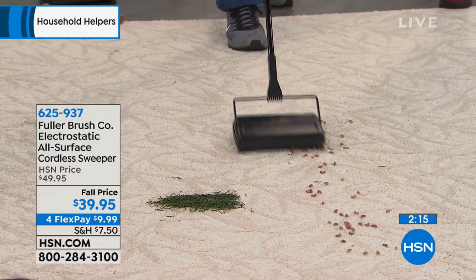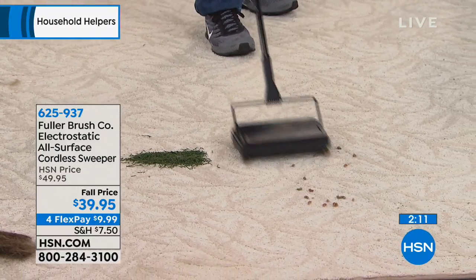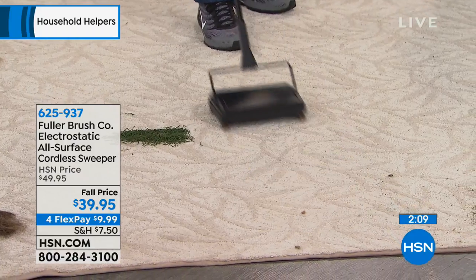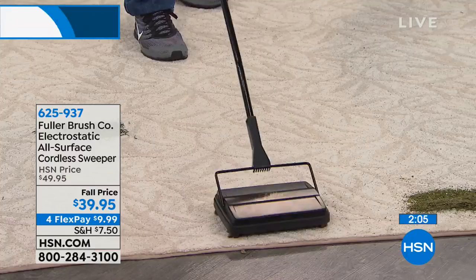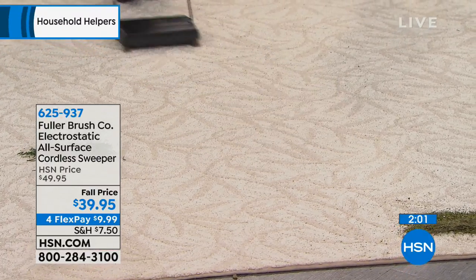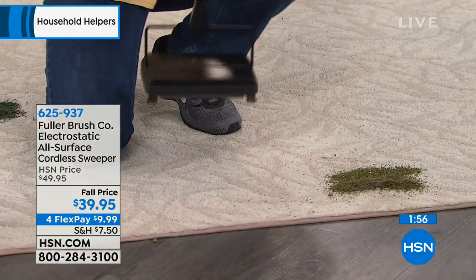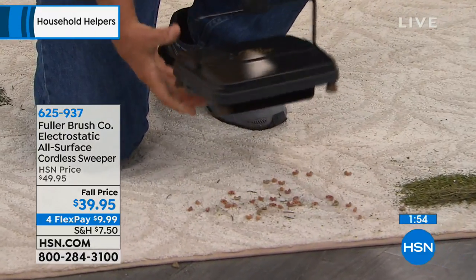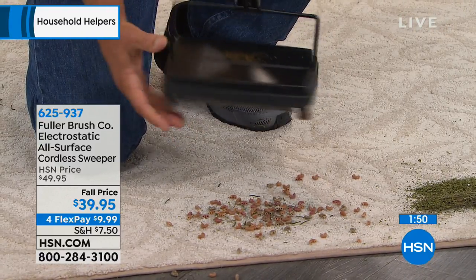If you're familiar with the Fuller Brush Company, we've been around since 1906. We used to go door to door. That's the only way you could get our products, if you had a door to door salesman for Fuller Brush coming to your house. Now with the dual income families and gated neighborhoods and everything, we don't have as many door to door guys out there, but what a great way to get our products right here on HSN. And for the price, you can't find it at this price anyplace else in the country.